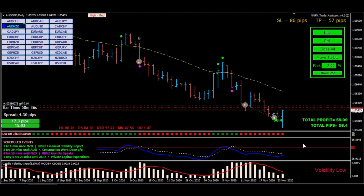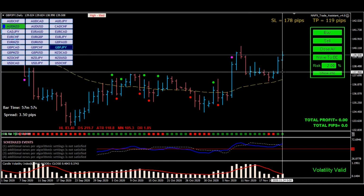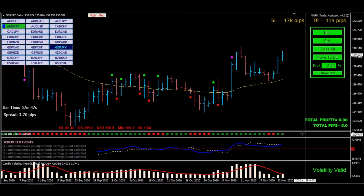So I wanted to show you a couple of other possible trades for today. The first one is British pound yen. Let me bring that over. This one is actually a day 2 on the signal. I had this signal yesterday, as you can see here, the SSL, but unfortunately our volatility was not high enough. It was low. But now today, if we bring up our crosshairs, you can see now it's valid. So that is one possibility, and that's the one candle rule for my C1.